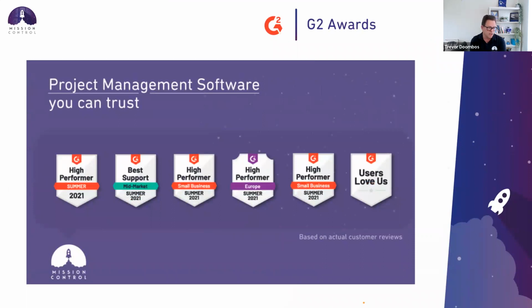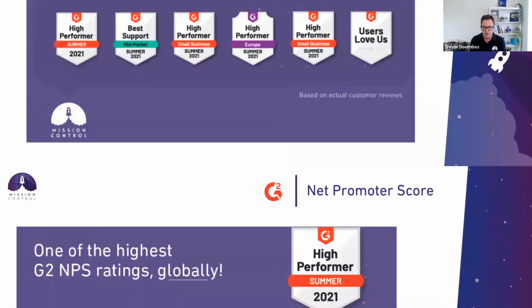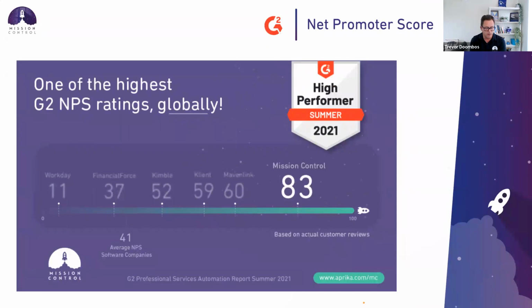If you have a look on G2, on App Exchange, on our website, you can have a whole look at a whole lot of reviews, very good competitive comparisons against other solutions. And one thing we're very proud of is an extremely high Net Promoter Score. So for anyone who understands Net Promoter Score, that's quite a great benchmark. We really do focus on our customers.